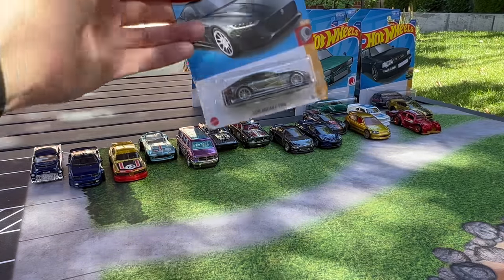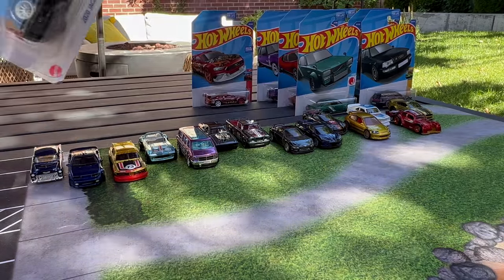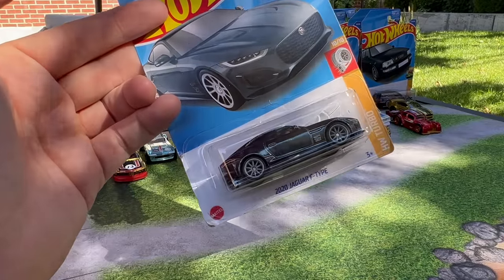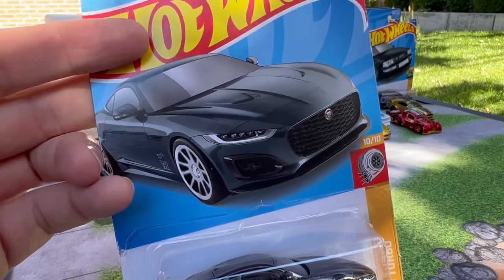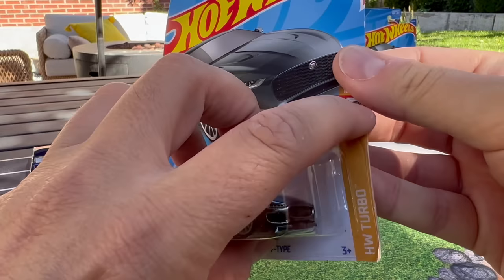All right. Plain Super. This is our third one, right? Corvette, Civic, and now the 2020 Jag F-Type. First Super, I think, with the 10-spoke rims, which I really like. There's the artwork. Let's get this thing opened.